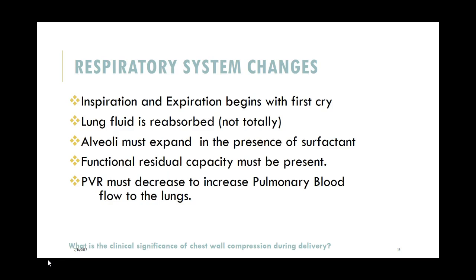So, to be successful with respiratory system changes from fetal respiratory system to an external neonate respiratory system, two things have to happen. Number one, lung expansion, which will allow pulmonary ventilation to happen. And number two, an increase in pulmonary circulation. That should make sense to you because we cannot breathe unless our lungs expand, and we cannot oxygenate unless our pulmonary system gets some type of circulation running through it.